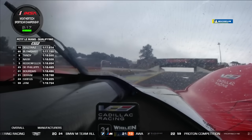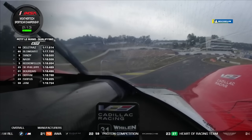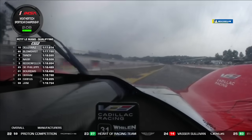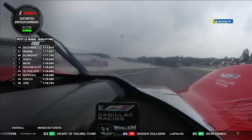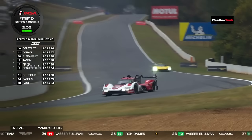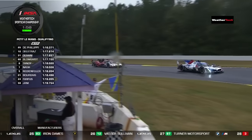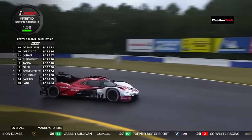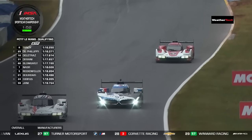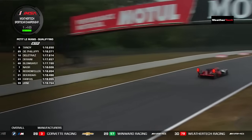Louis Delatraz leaving the pit lane with a spectacular burnout, according to Joe Bradley. So he had some heat in the rears as he went out of the pits. Wow. Pipo Durrani up into second position in Cadillac car number 31. There's a big improvement though for Conor DeFilippi in the BMW. 1:16.3 for DeFilippi to the 1:16. There's Tandy. He goes 16.2 for Tandy. He goes fastest.